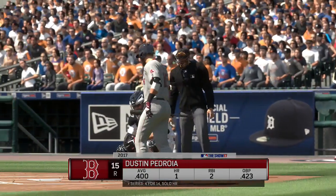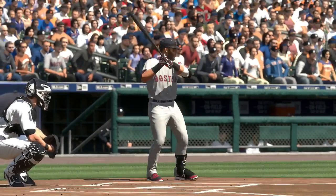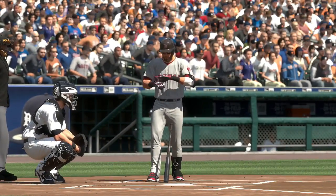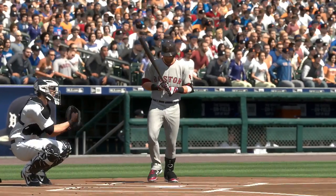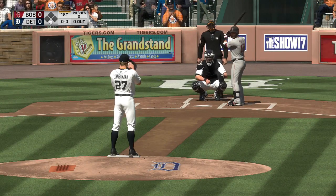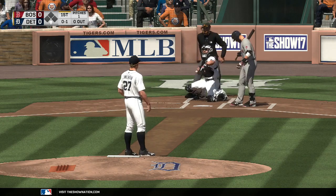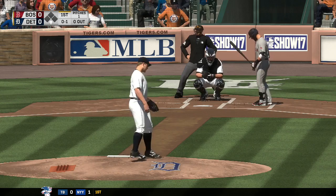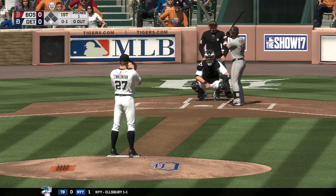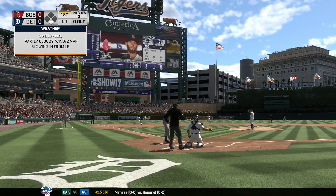Into the box steps the leadoff man, Dustin Pedroia, and we are ready for baseball. Afternoon for Boston. Second baseman, Dustin Pedroia. And we are underway this afternoon as the first pitch is over for a called strike one. Into the windup. Here comes the 0-1. And this misses the outside corner, so it's knotted up at 1-1.